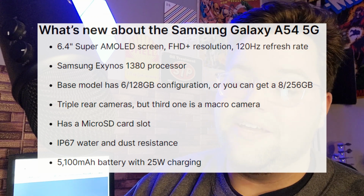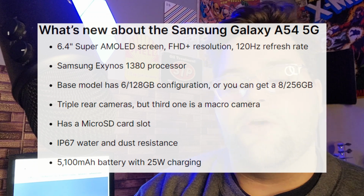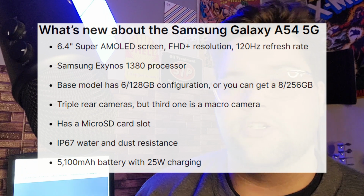This has a micro SD card slot, which is nice. It has an IP67 dust and water resistance and a 5100 milliamp battery with 25 watt charging, which I don't think is crazy. I think that's something that we saw on previous A series devices, so that's not too crazy. 100 more milliamps is always good because I believe the last one was 5,000, so that's cool. So most of the changes on this device are going to be revolving around the upgraded chip and a revamped camera. And I actually just saw an article, and we're probably gonna get into this in this video, but it kind of showed a little leak of something in an article about some nighttime photography that some Samsung ad did for the A54. So we're going to talk about that in this video.